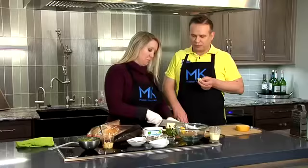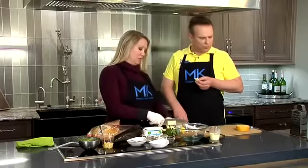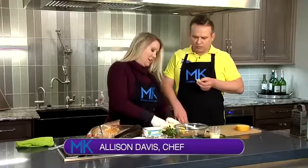This is an aged Vermont cheddar. We've got a little smoked Gouda there. And I saw this recipe.